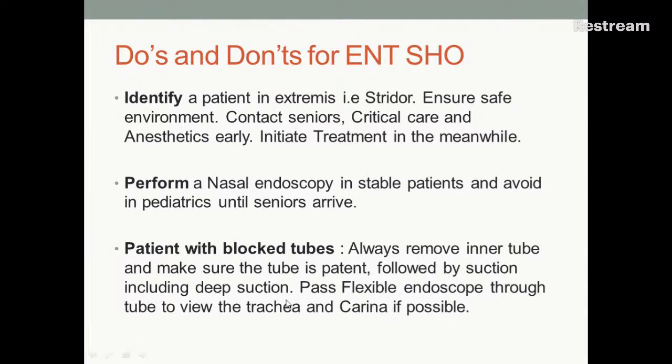The other thing, again, would be really helpful if information is required to be transferred to your seniors. If you are competent, or you've got the experience to pass a flexible nasal endoscope through a stoma, be that tracheostomy or a laryngectomy stoma, you can put the camera down to have a good look and ensure there's no clot or a big mucus plug sitting at the level of the carina blocking the bronchi. It's really important at times as well.